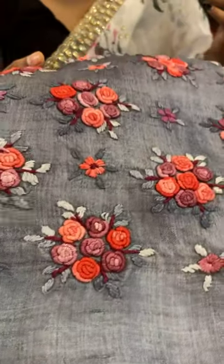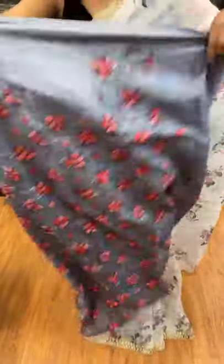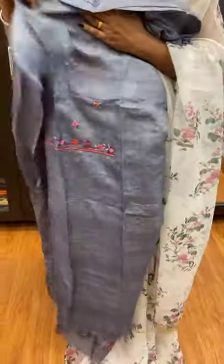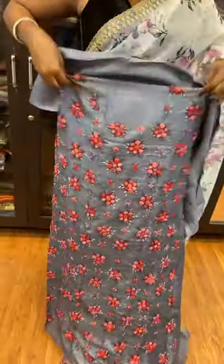Yeah, this is an amazing tussar suit with bullion work. It's all French knot work, what we call. See how heavy work it is. See, this is your sleeve. Another sleeve on the back side. This is your sleeve and this is another sleeve. It's 3/4 sleeve, ladies. You can make a full length sleeve also out of it.